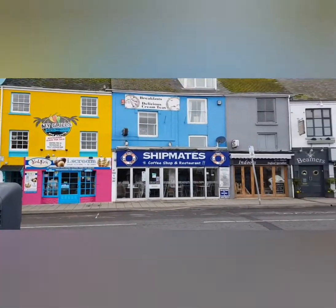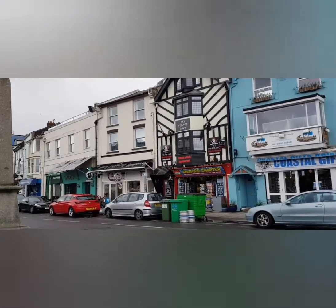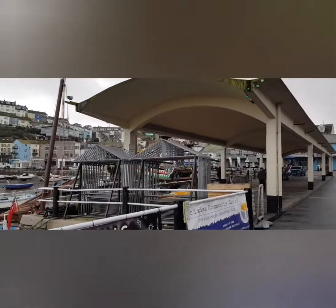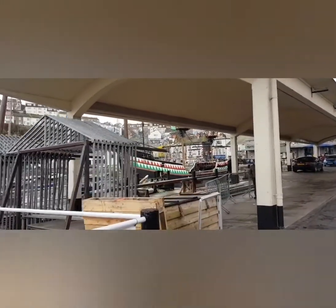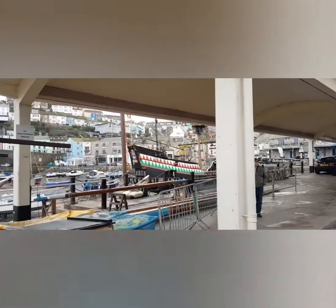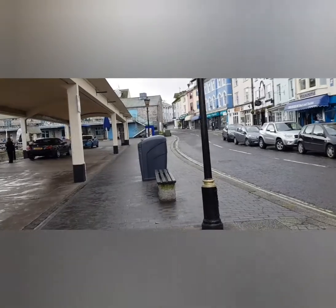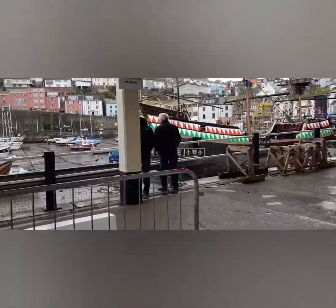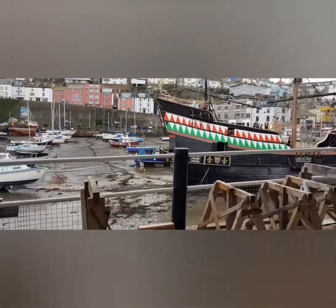There's some of the restaurants, gift shops. Souvenir shop. Yes. This here used to be the old fish market. I can remember coming here a long, long time ago, and they even had sharks in here. But no more. Here is the Golden Hind. Let's get closer. You can get a good view of it.